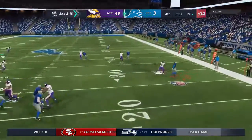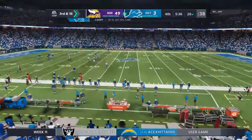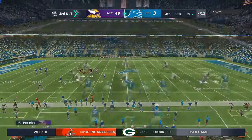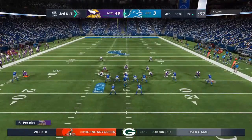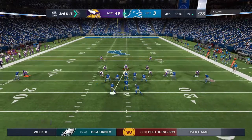Here's Goff. And incomplete. At this point in the game, they've got to continue to try anything they can. They're still working at it, even though this one feels like a lost cause. The Lions on 3rd down. They've hit 4 of 7. This is 3rd and 16.